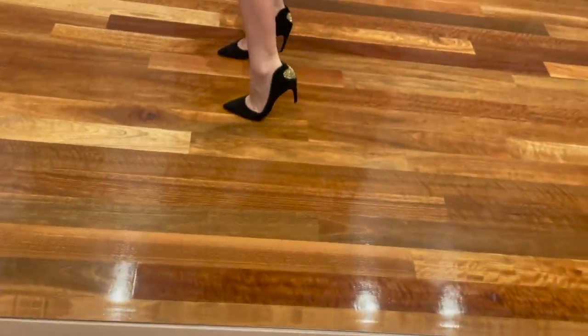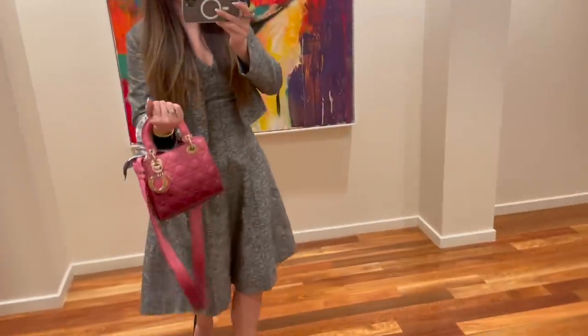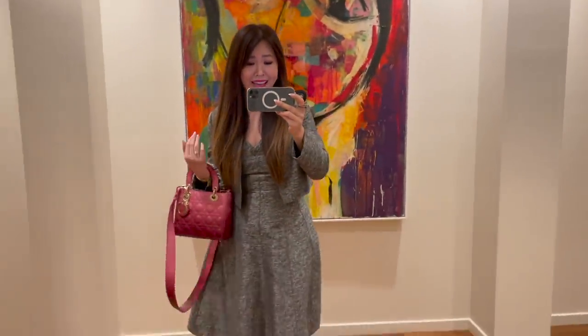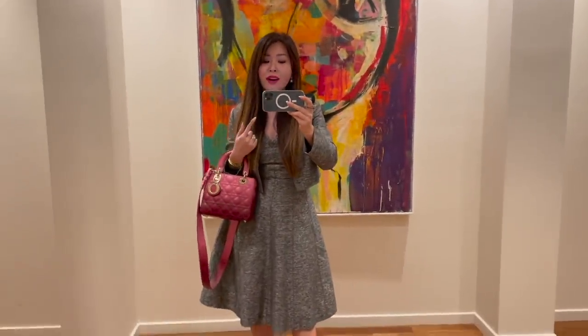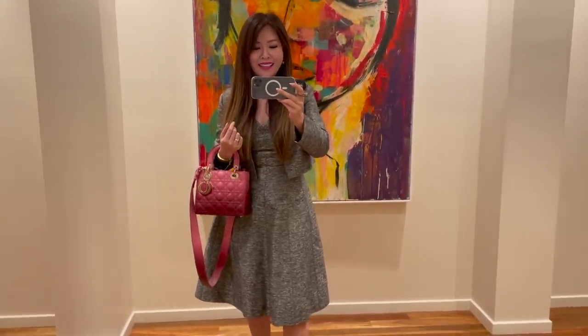And on my feet, I am wearing some Dior simple black pumps, but if you look behind, there's actually a little love heart. And the Dior team have kindly lent me this small Lady Dior ombre bag, and it's just gorgeous. I'm wearing my Hermes lipstick to sort of tie in.